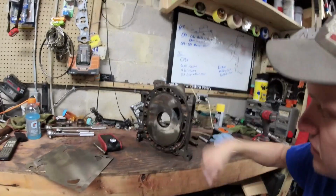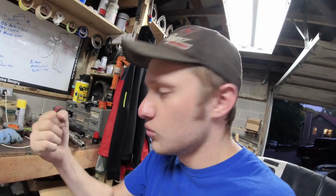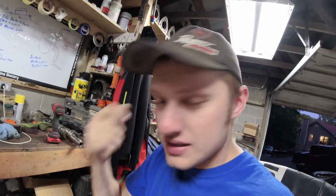I'm going to haze this up, scribe it in, get the Dremel going. I've got a practice iron down here that I always keep handy, because you never want to go in cold on an iron you want to put in your engine. You always want to warm up on something that's junk. That way you can get the feel for the firmness of the metal and how the tool's biting and this, that, and the other. At least I do that.